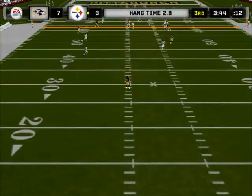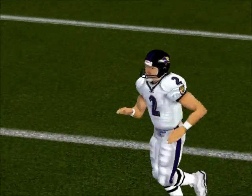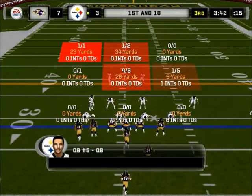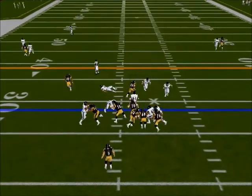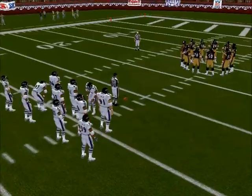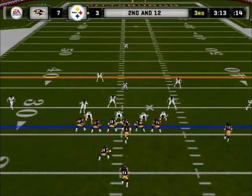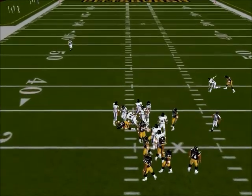That one's straight and true. Fair catch called for at the 29-yard line. And the Steelers will get it back. Trying to run, can't find anywhere to go. That's going to be a loss of about 2. Neither halfback has had a particularly successful game. Slips up through there, gets about 6.